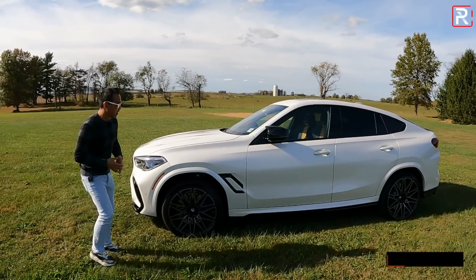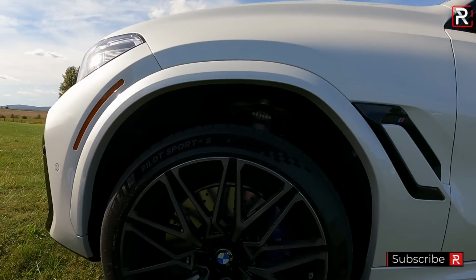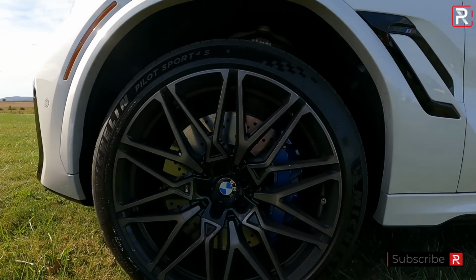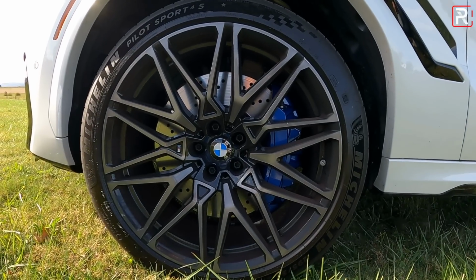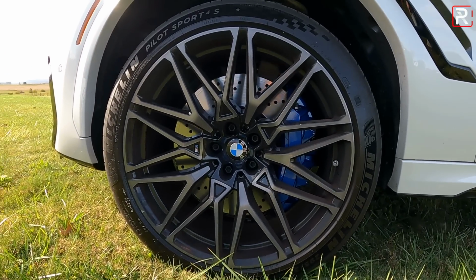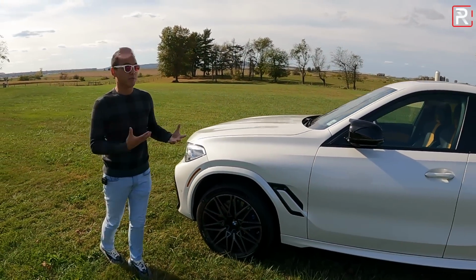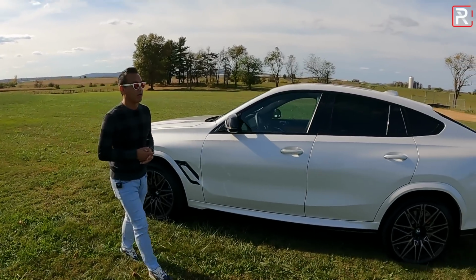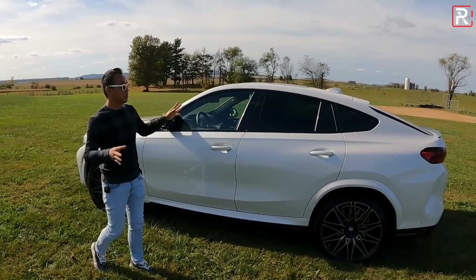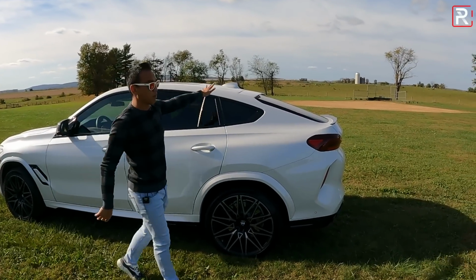And the wheels, I really like the wheels on my particular tester. These are the 22-inch wheels that you get with the competition model. It's actually a staggered setup, so there are 21s in the front, 22s at the back, fat 315 wide tires with M specified brakes up front with the blue calipers. It really gives you some serious stopping power because remember, this beast is capable of over 180 miles an hour in terms of a top speed. Now, this is where you're gonna see the differences between this car and the X5. Obviously, it's got that sloping roofline.